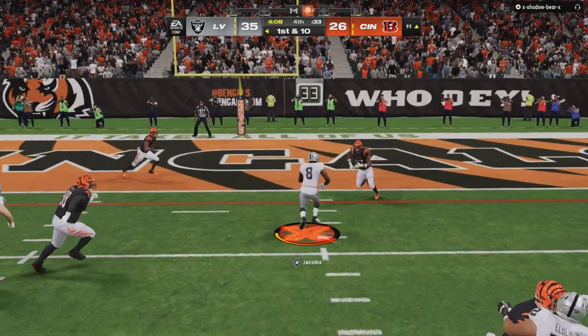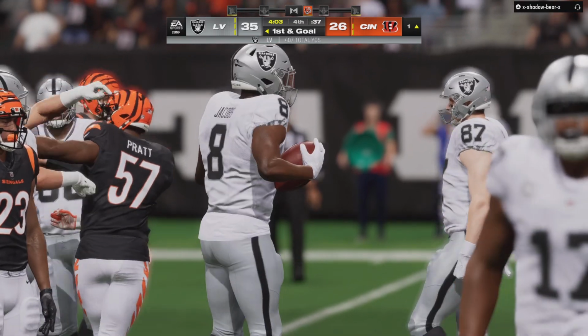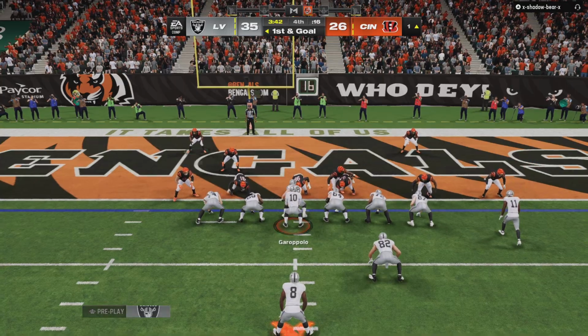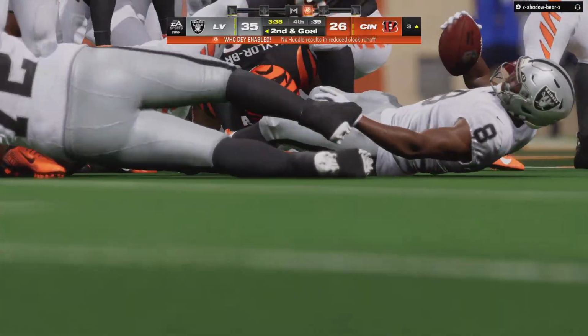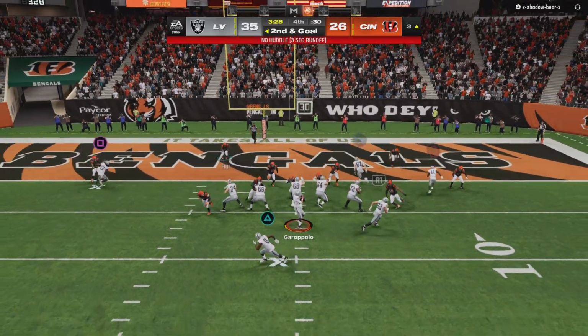Here's a handoff to Jacobs. Pushes him over, and he'll be brought down right on the edge of the goal line at about the 1-yard line. It's a 10-yard gain there, and it sets him up now 1st and goal. Jacobs is not going to get in. In fact, he'll lose a couple of yards back to the 3. So they're backed up to the 3-yard line, 2nd and goal.